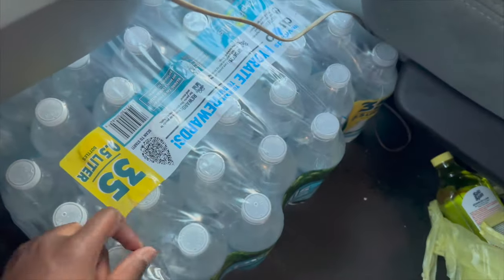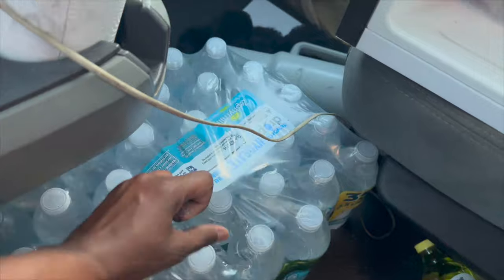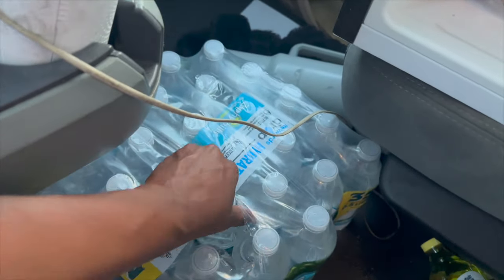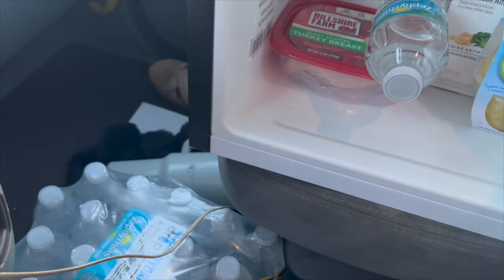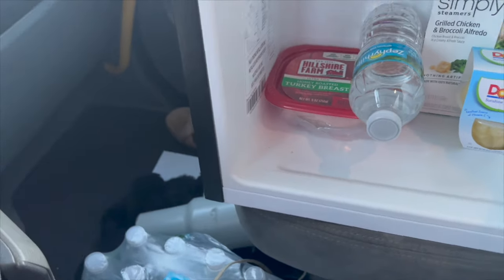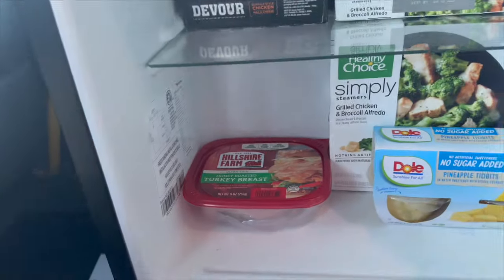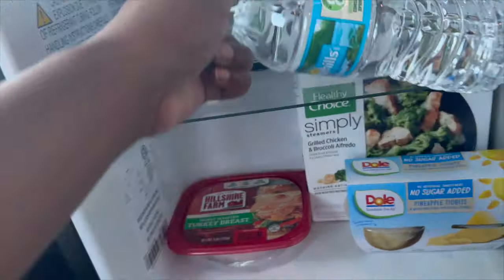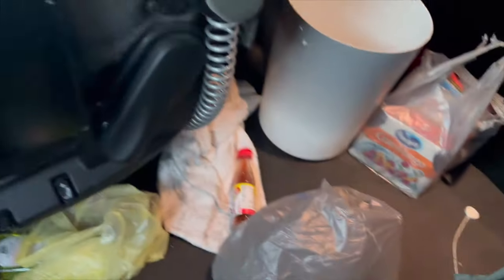Got me a case of water. Y'all let me know, I'm not really the type that likes cold water. I like my water room temperature. So we're not gonna put too much in here. I wanna say like 2 bottles probably. Actually, I can put it up there. So we'll put 2, and then we'll put 1 in the freezer. So yeah. All right, that's that with all the cold stuff.